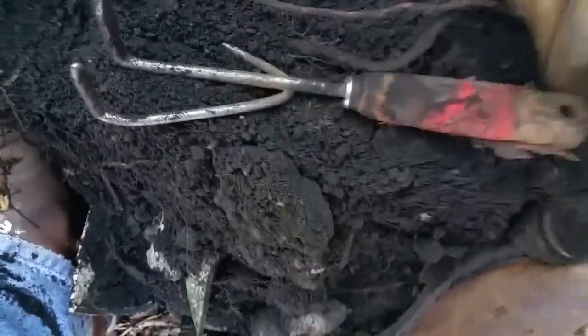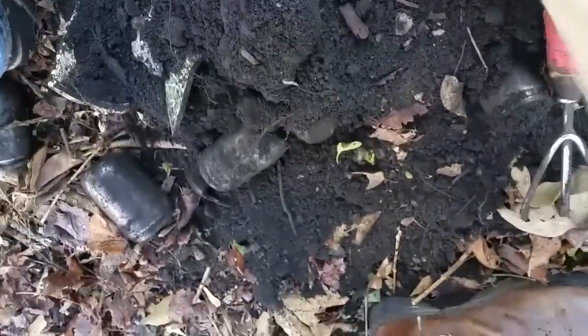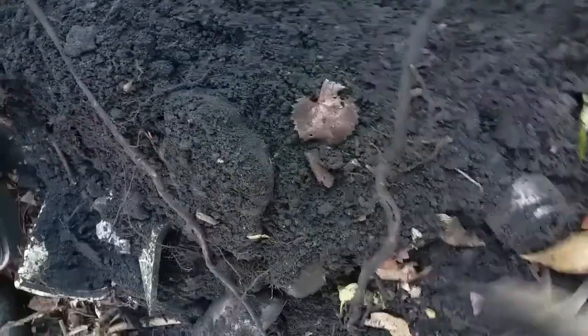You can see there's glass here and there. This here, another mason jar. This is a broken can. Let's see what this. I got a scrape. What the hell was this? Looks like a mason jar, but how can I tell with all these vines and basic crap?